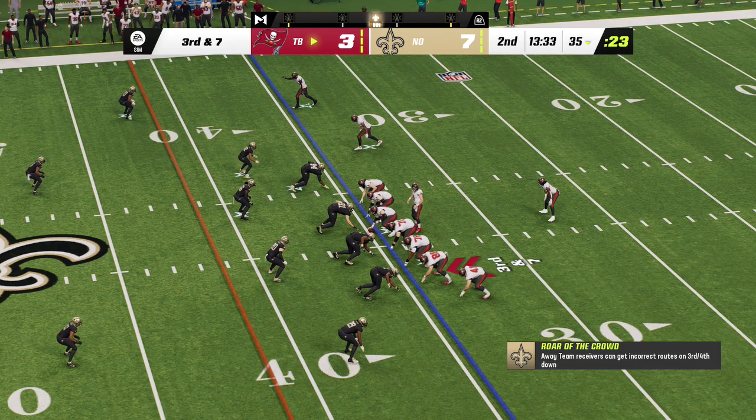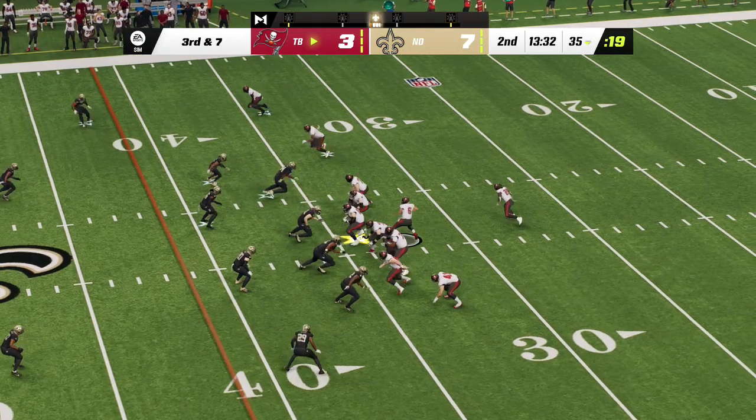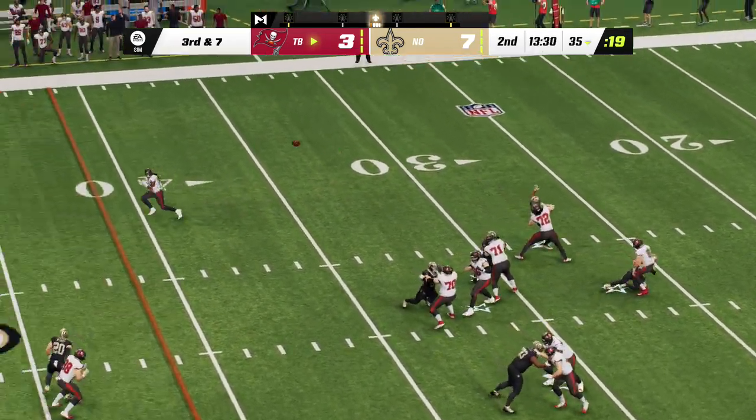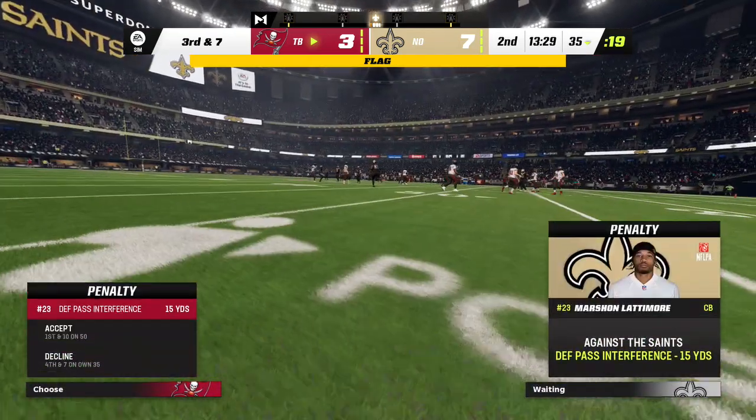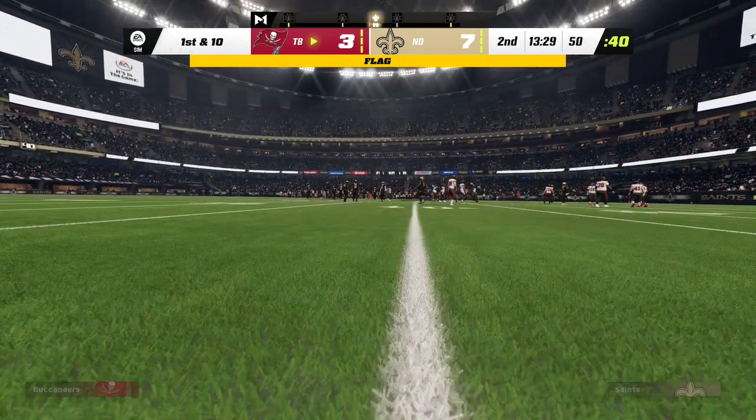The Bucs on 3rd down. Just 1 for 3 thus far. This is 3rd and 7. To throw, Mayfield. And that is incomplete, but a penalty flag coming in. This could be a first down.